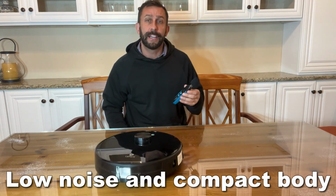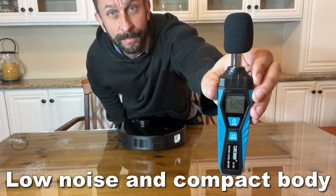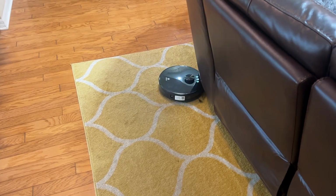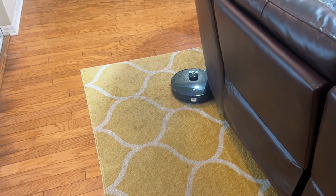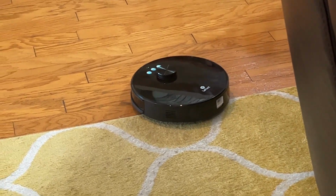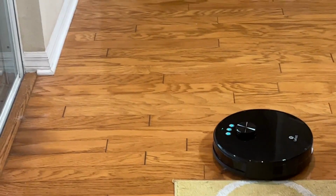Well, first I gotta tell you it's ultra quiet. This is a decibel reader. It looks like it's about 60 decibels. Ambient room noise is probably about 46. My talking is 70 to 80. So you can still carry on a conversation, and think about it: this robot vacuum is sitting between me and our microphone, and you can still hear me talk.